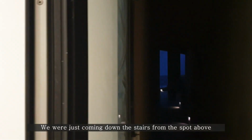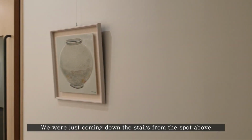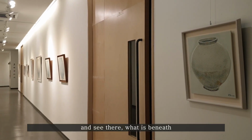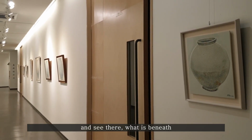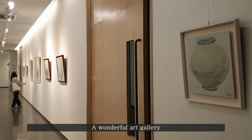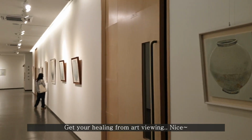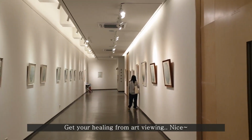We were just coming down the stairs from the spot above, and see there, what is beneath? A wonderful art gallery. Get your healing from art viewing. Nice.